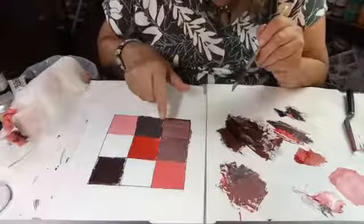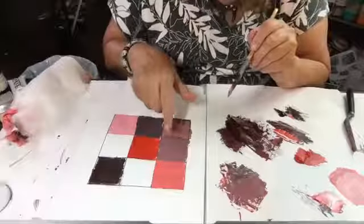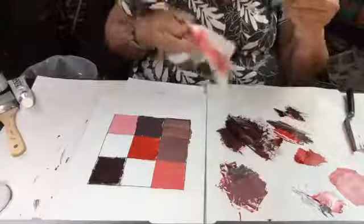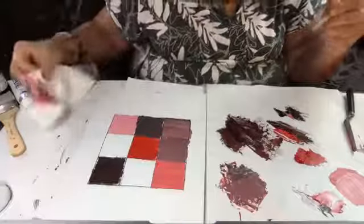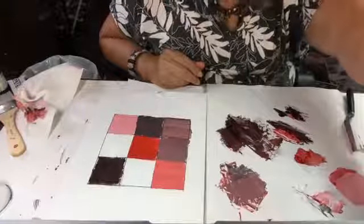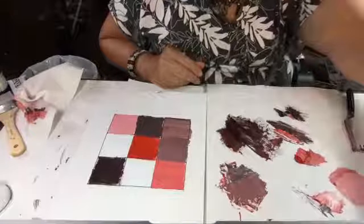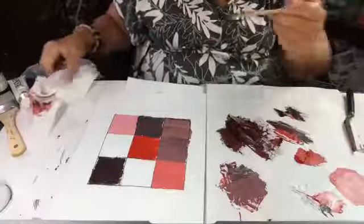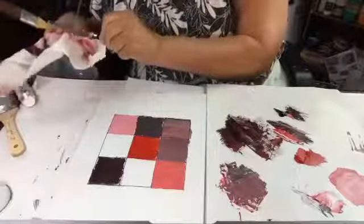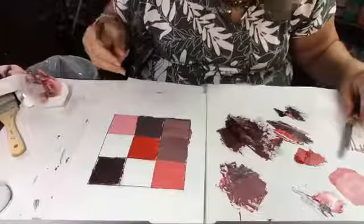Now it's interesting because it has more red in it. It's a much richer tone than the one next to it. And let's see what else we can get. I think I'll add another tint of red because I want to show you how you can go very, very light with your paint and get a beautiful light color just by mixing it with white and being careful that it's only white.